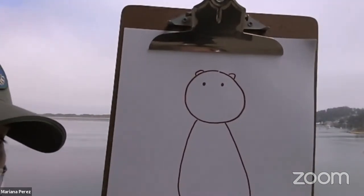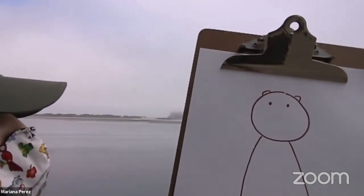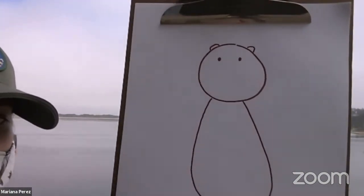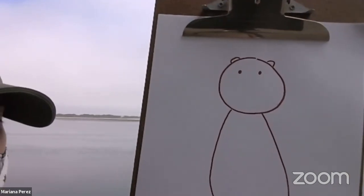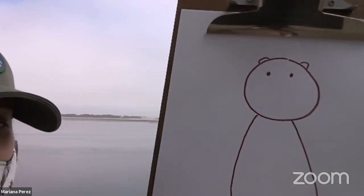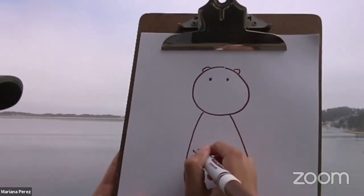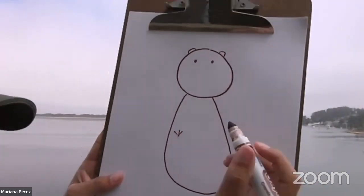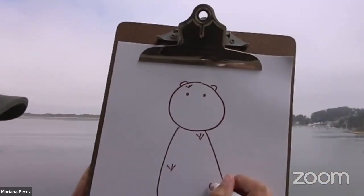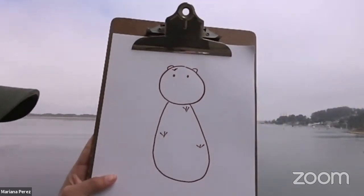Okay, we have eyes, ears, a body. Maybe you can see where we're headed. But we're going to draw a really important physical adaptation that the southern sea otter has in order to keep warm in this chilly environment. And that is fur. The southern sea otter has fur, and a lot of it. I like to draw fur like three little lines attached, but you can do squiggly lines. You can color it in. It reminds you that the southern sea otter has a lot of fur.